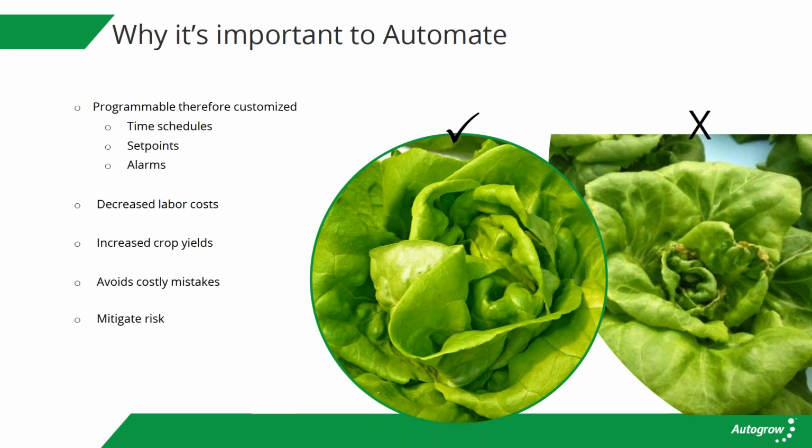We're also going to increase crop yields. So if every single time the plant is fed, it gets the exact right level of EC, the pH is perfectly balanced, the water temperature is right on, and we have the perfect environment, you're going to have the healthiest plant that you can have. And healthy plants are bigger yields.